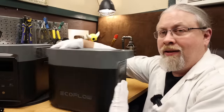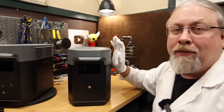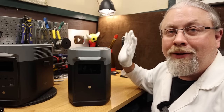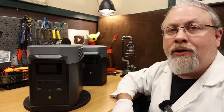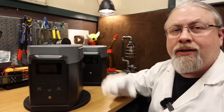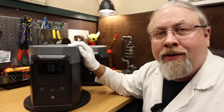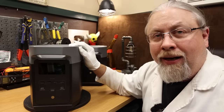So they really, really wanted to keep the price down on this, obviously, by not offering any features whatsoever on these extra batteries. And I know that's going to take me to my next question. Does the Delta 2 or the Delta 2 smart battery support the EcoFlow Wave air conditioner?